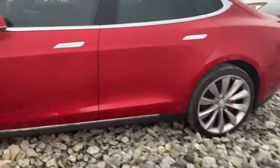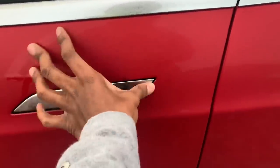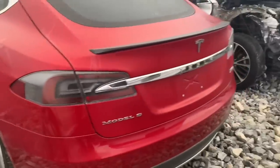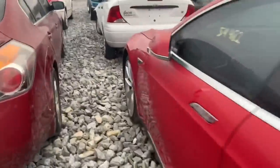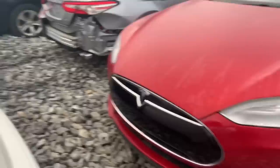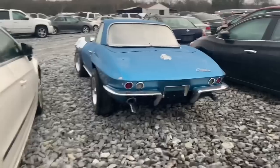All right, I couldn't show y'all in that Tesla, so I figure I'll show y'all. Shit, I can't show y'all in this one either. This is the other one, though. This is the big one, the Model S. I like the other one better, but the other one looks like a frog in the front. This one looks like a regular car. But I want to show y'all this Corvette that I just now seen.